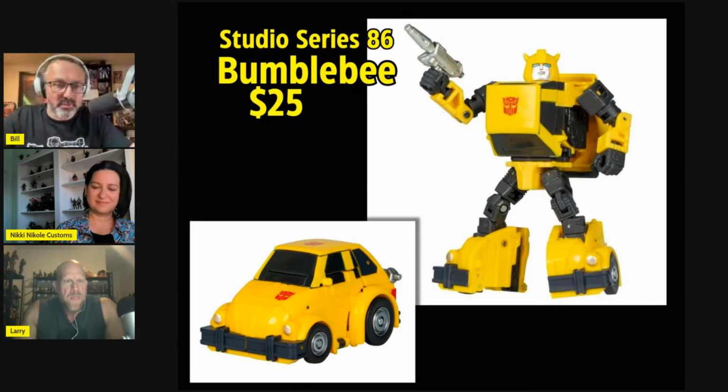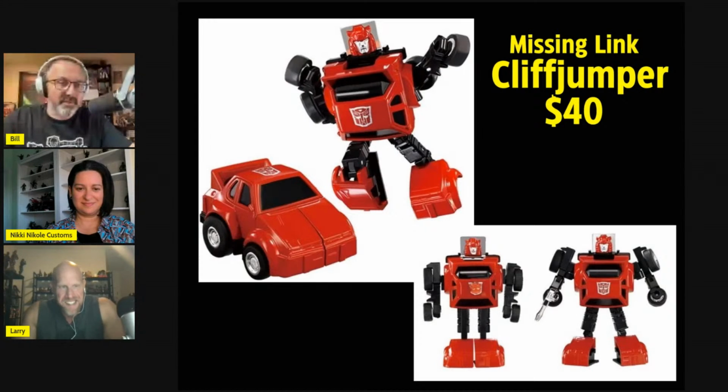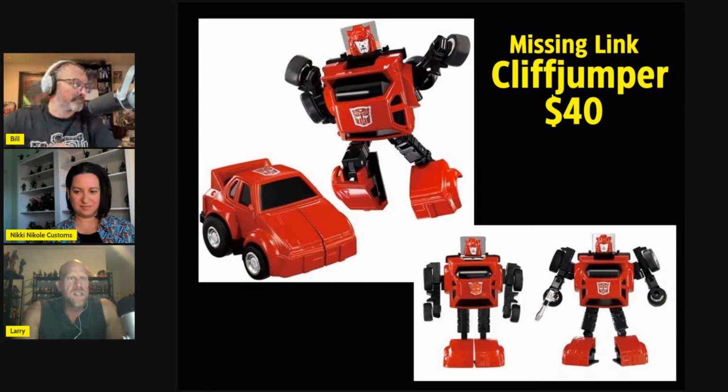And then just 2 more. So we talked about Optimus, and now they put up Bumblebee. 2 more missing links, and Cliff Jumper. Yep, I'm looking for it. Like I told you, Bill, whenever I got this thing out of the package, I said, whatever they do in this line, I'm going to pick up. I will be a completist on this.